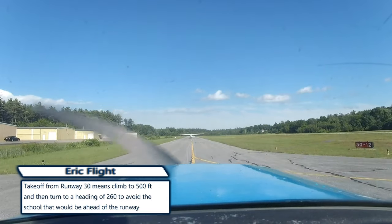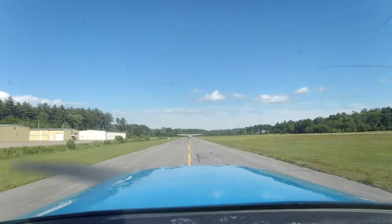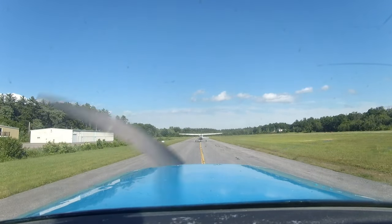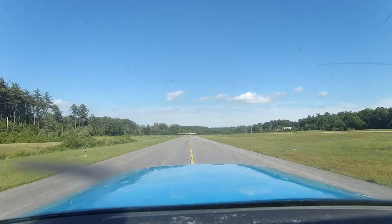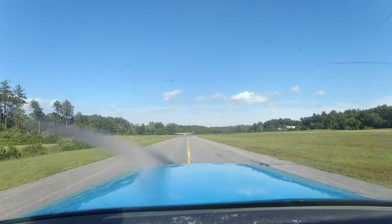You're supposed to climb and then turn 20 to the left when departing runway 30. We've got about 40 minutes left, so maybe try New Bedford. Now remember, I do need one more landing and takeoff to be legal to carry passengers during the day for the next 90 days. That's our goal today.